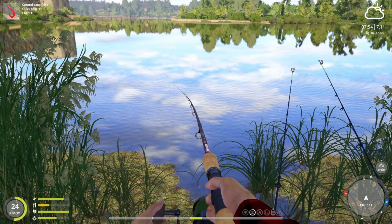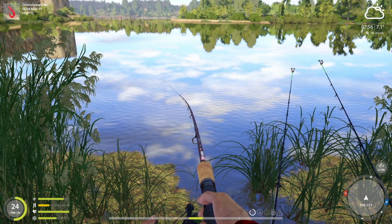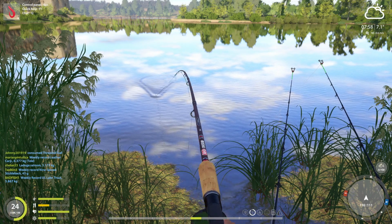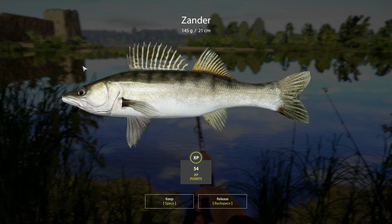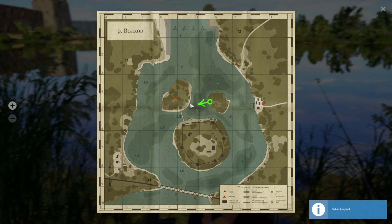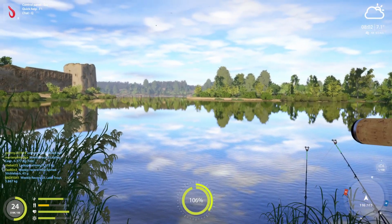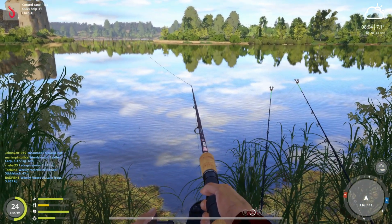Today we're over on Volkov, not really trolling, wanted to try something a little bit different. I'm a bit worn out, so I grabbed the worst boat possible just to get over here. We're on the Nameless Island, little Zander here, facing the bridge and doing a little bit of jigging for whatever we can get, whether it's Zander, pike, perch, that type of thing.